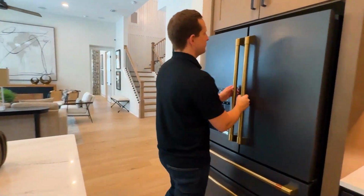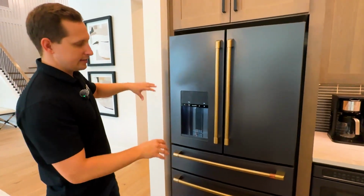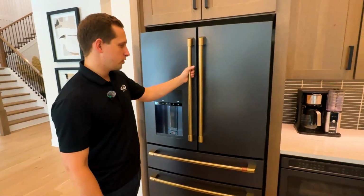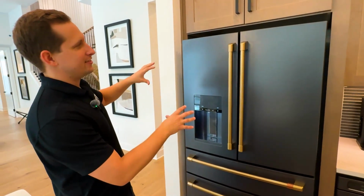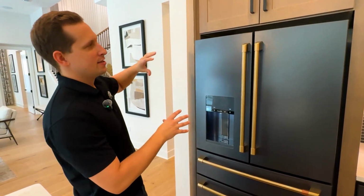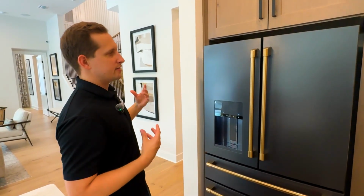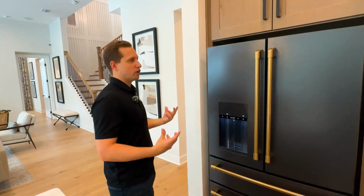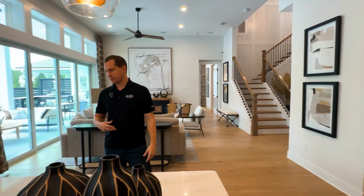And then lastly, fairly standard cafe fridge, but again, they continue the same look with the gold hardware, which honestly really goes very well with the cabinets. They don't compete with each other at all. They really blend together very well, but still give you that separation you want to really make it a focal point of the space.